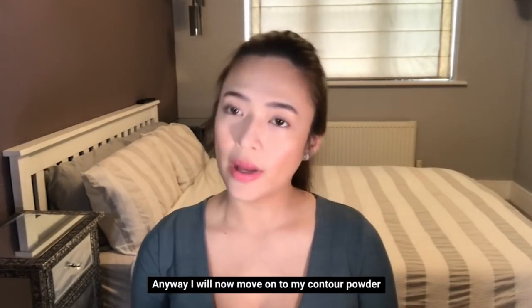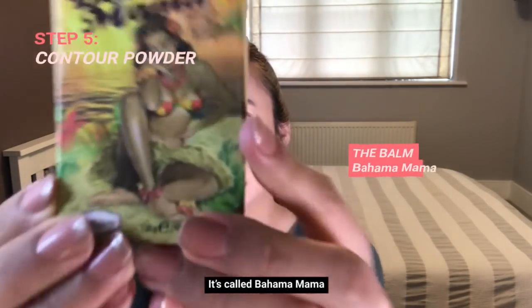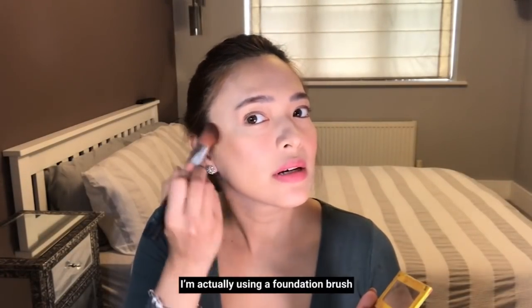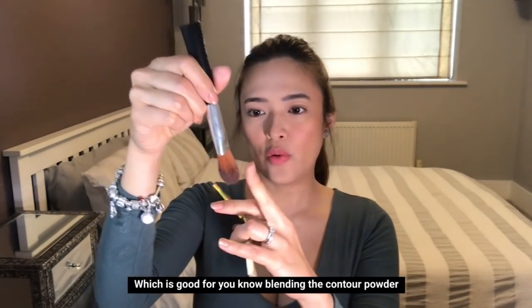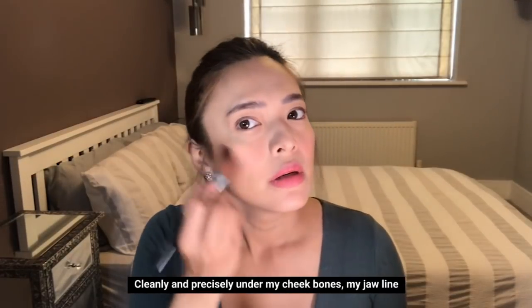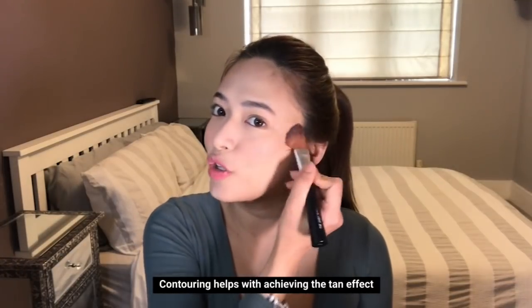Anyway, now I'm gonna move on to my contour powder. So this is my contour powder. It's called Bahama Mama. And meron pa rin natira. So yeah, because I don't really use a lot of contour anyway. I'm actually using a foundation brush. I like it kasi it's just like the contour brush. It's slanted on the tips, which is good for, you know, blending the contour powder cleanly and precisely under my cheekbones, my jawline, and on the side of my forehead. It does its job. Nakakatulong sa tan effect ang contour.